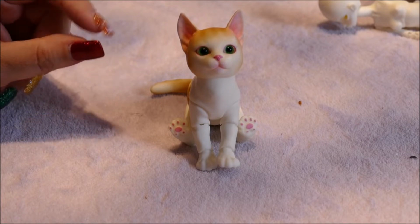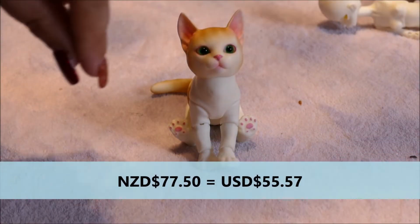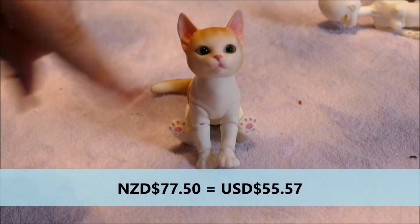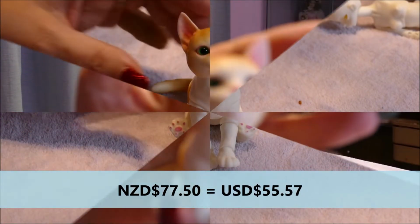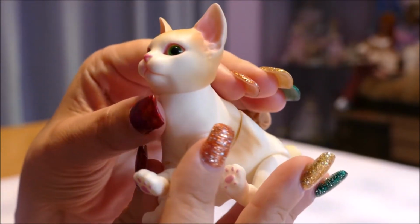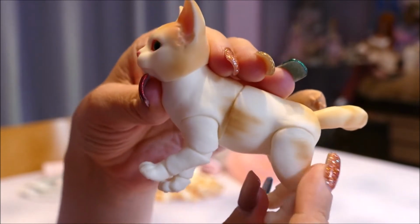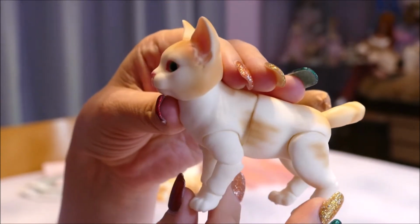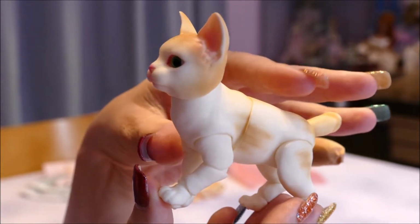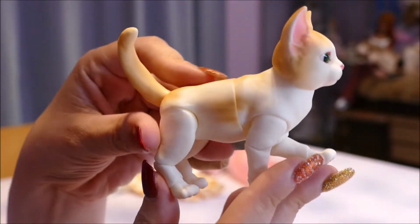It was New Zealand $77 and 50 cents. I'll have a conversion to US down here. If you're using pounds, basically just half what I say. Now, like most AliExpress recast BJDs, the photos used on the auction are from the original animal, which I imagine would have cost me a lot more than $77.